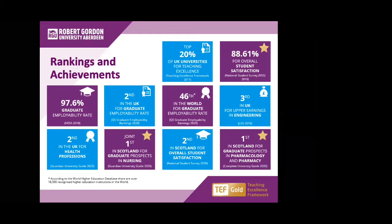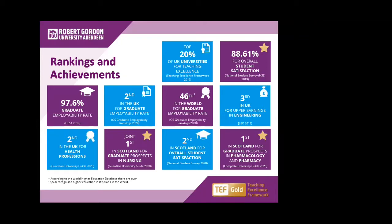Right? The rankings change all the time, so I would say that's not so important. I would definitely think that the quality of teaching is more important than anything else. And we are TEF awarded, so that puts us in the top 20% of UK universities in terms of the quality of teaching and learning.